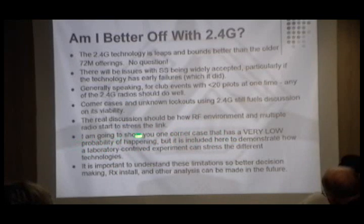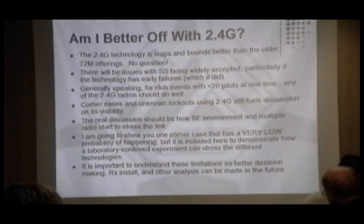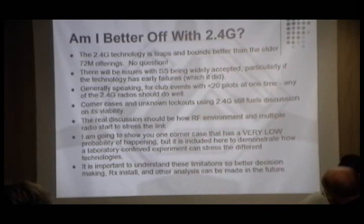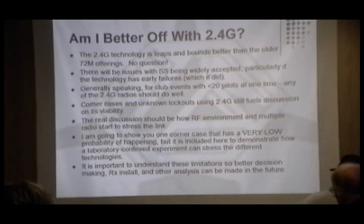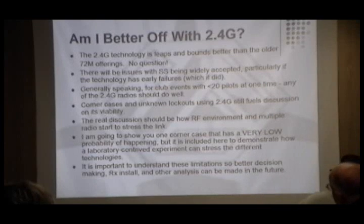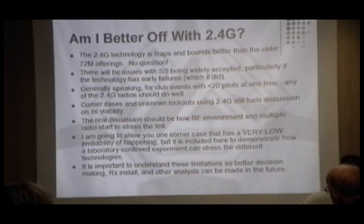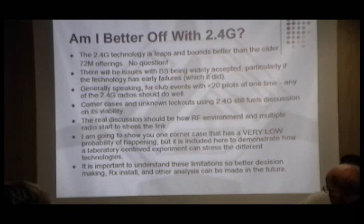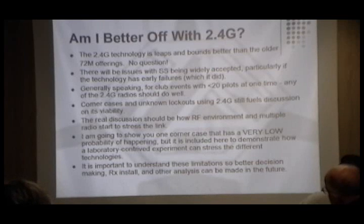And I'm going to show you one corner case. It has a very low probability of happening, but I include it here to demonstrate how a laboratory contrived experiment can stress the technology just for an understanding viewpoint. And because I think it's important to understand the limitations. So when you're installing your RXs and you're at the field powering up your radio, you have a better idea what's going on instead of just blindly flipping it on and going, okay, whatever, I'll just fly this thing around. I think people should be educated and do as much analysis as they can or want to.